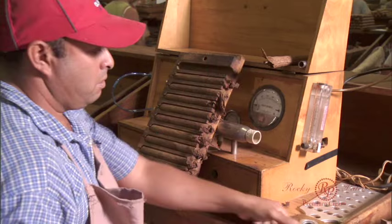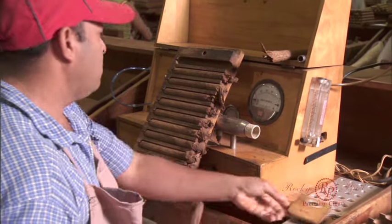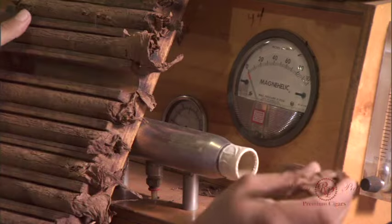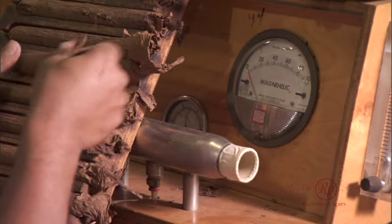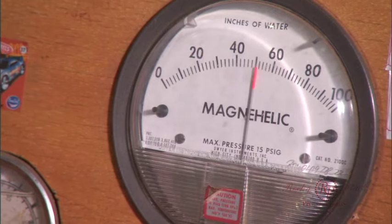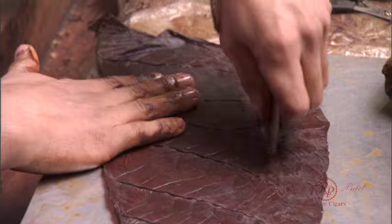Every single cigar we make is tested for draw. What happens with the draw test machine, there's a vacuum that pulls on the top end of the cigar and actually measures the amount of air flowing through the cigar. If the cigar is too loose or if the cigar is too tight, we won't allow the wrapper to be put on the cigar. The cigar will be rejected. This way, it guarantees a perfect draw for every cigar.